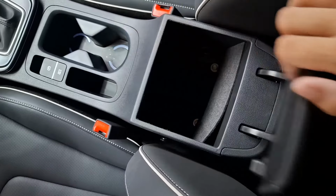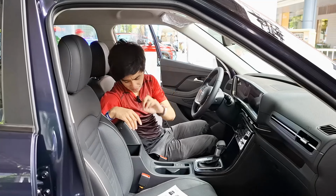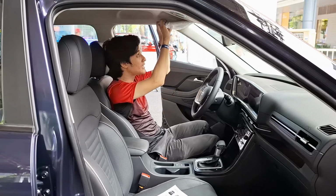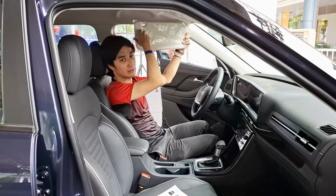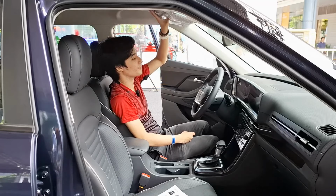Anyway, center console box. Okay, pretty decent amount of space. Someone left a Hyundai sticker here. And above here, you get your halogen lights, and then sun visor, get vanity mirror on both sides, which is good.